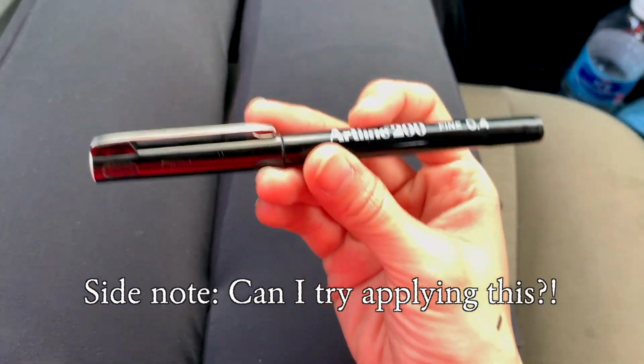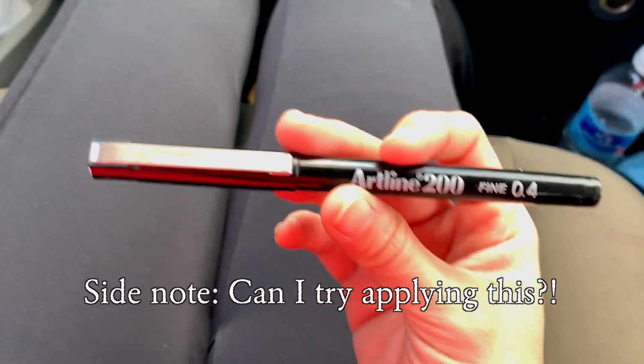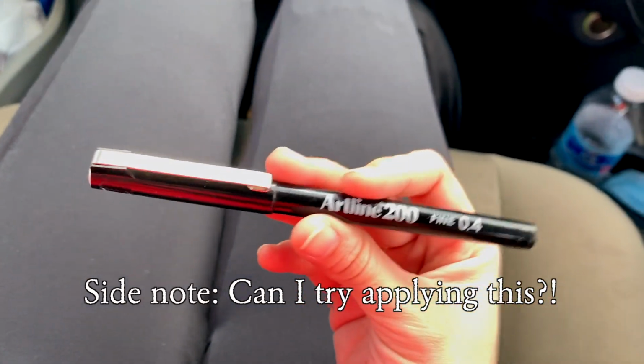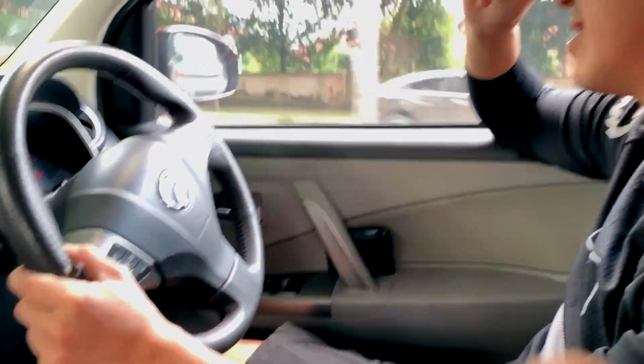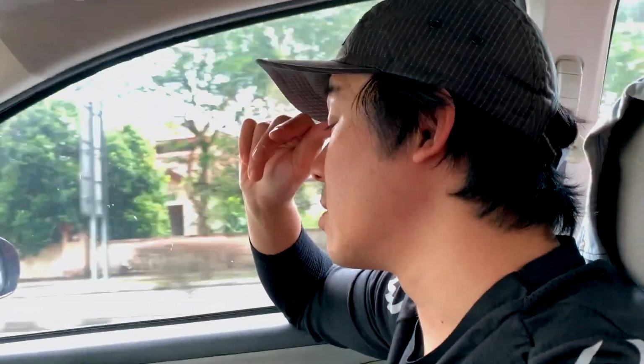Side note, what do you think if one day I try to apply this onto my eyes like a normal eyeliner? Oh hell no. That's just stupid. You know what's stupid? What? You are.